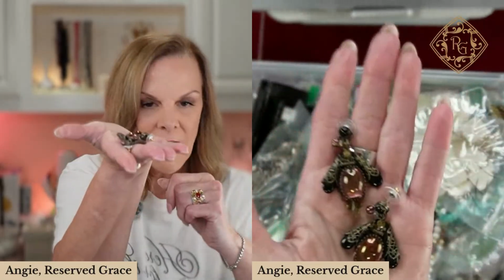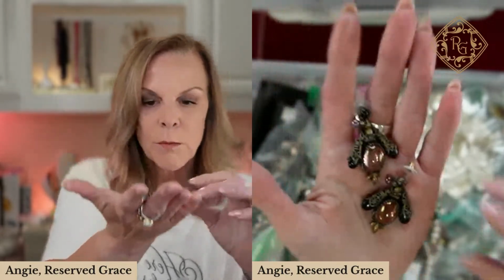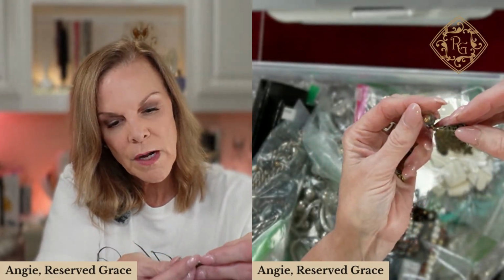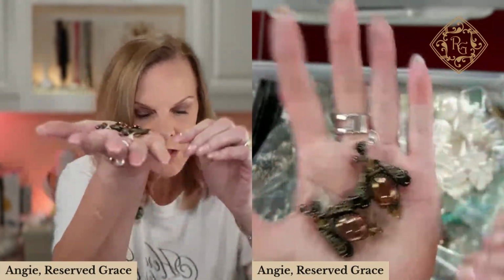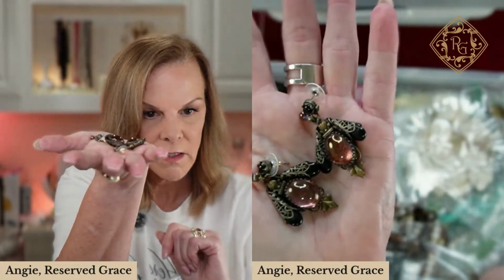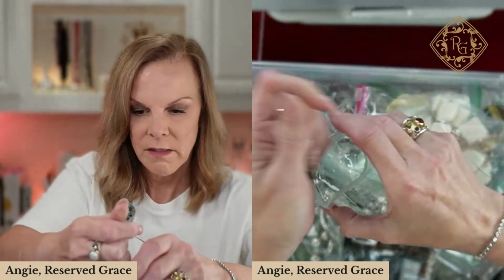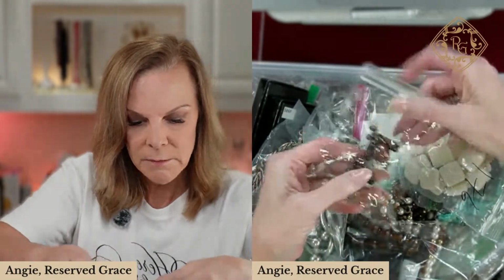Okay. I think I'll go through them. I will pull out the best pieces and I will do these at, see, these are probably, like I said, on the cusp of being vintage, maybe not. And they ended up in here. Enough that I cared about them that they went into this container, the hard plastic, to protect them.